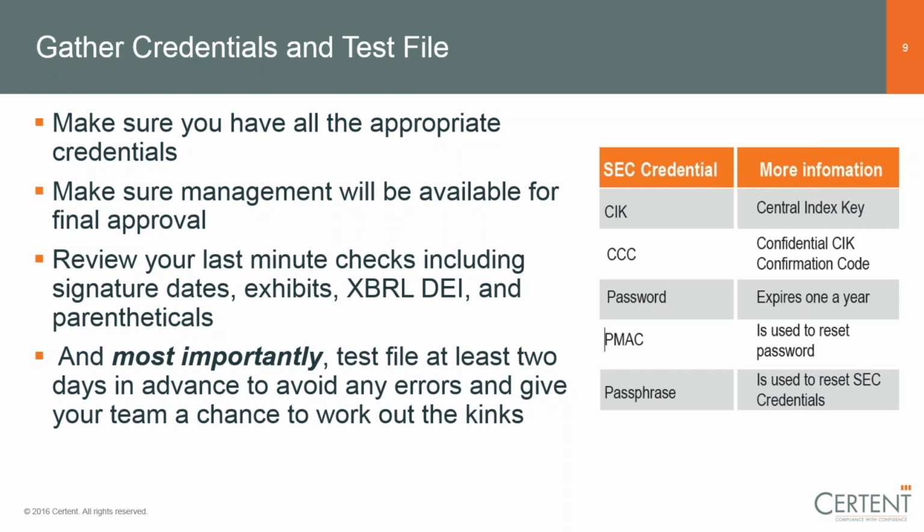You also do want to think about any type of final checks that you do. We're calling them last-minute checks here, but there'll be things that we absolutely recommend as far as signature dates. Your filing date might have changed, so you want to make sure that those dates are correct. Exhibits, you want to make sure that you are including all your exhibits, right? And then also for XBRL, for the public folks, you've got that XBRL requirement, so you want to make sure and look at that DEI, that document entity information, and also the parentheticals. Right, and the reason that we call those out is because it's just an area where we've seen there could be some potential error. So absolutely want to look at those things: dates, exhibits, DEI, parentheticals.